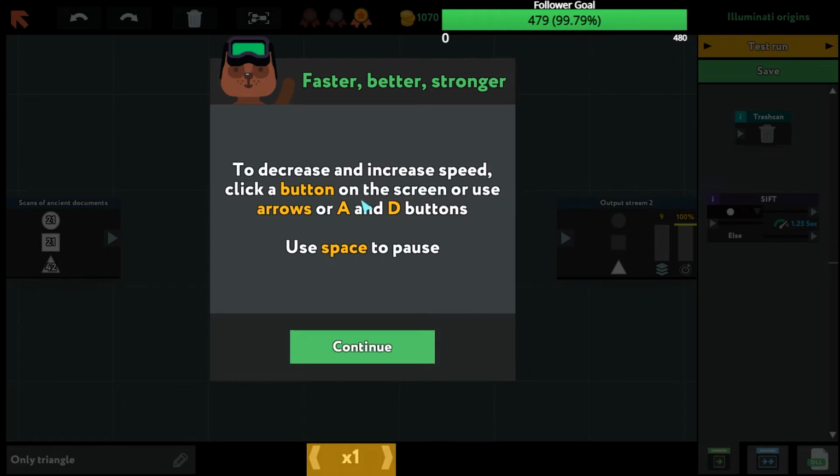To decrease or increase speed, click a button on the screen or use arrows A and D, and use the space to pause.